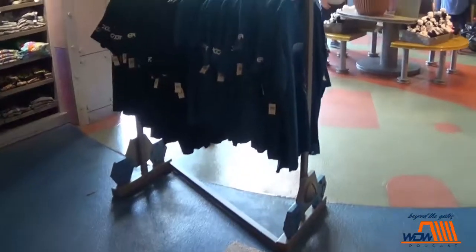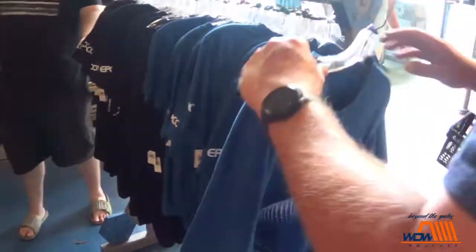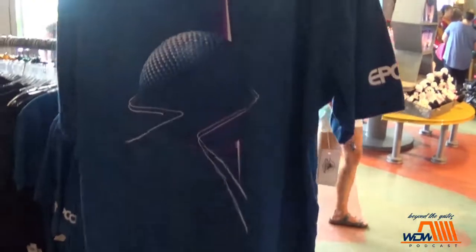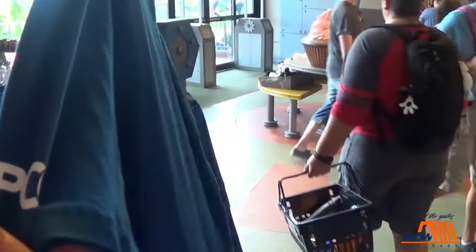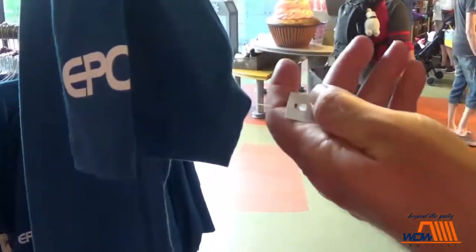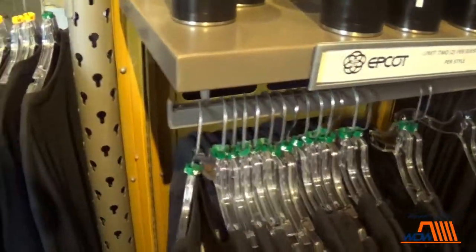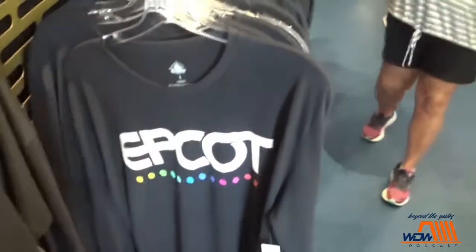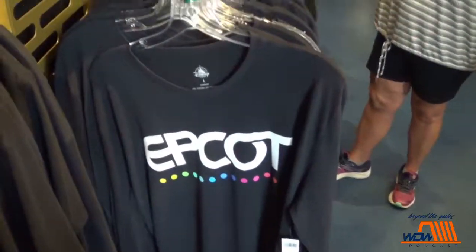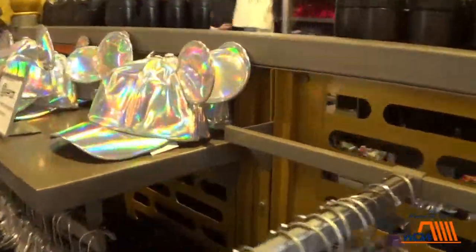Show this with the blue one. They have blue and black in this style. It's got Spaceship Earth with the lasers on it. Again, the logo on the sleeve. And what's this one go for? $30. So, seeing a theme here. Again, this black one in long sleeve, $34.99. Not too bad. More of those tumblers, and the hats.